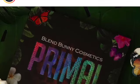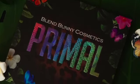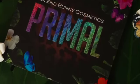So now for the next one, I don't really have any information. I don't know if we've gotten any more since I looked yesterday, but let me take a look just in case they sneaked anything more. Not really. Okay, so we'll see the cover here. This is from Martina Cosmetics. This is the Primal palette.